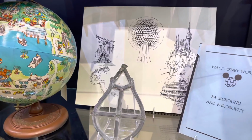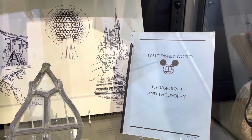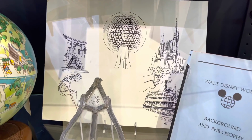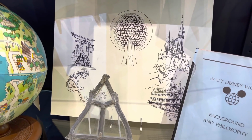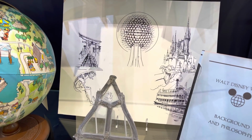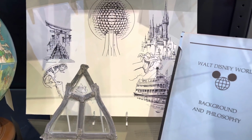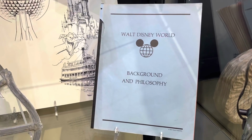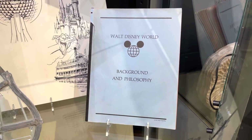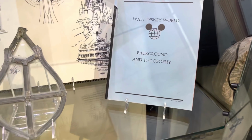We have a piece of a window from Cinderella Castle. The art in the back here might look somewhat familiar to many of you, a book that many of you probably own, those big pictorial Walt Disney World souvenir books through the years. A couple of different versions of them had this art with Figment and the riverboat, the castle, Spaceship Earth, and a number of other things from Epcot. Well, that's the original ink art for that. And then what Marty Sklar wrote after Walt Disney passed away, a background in philosophy to guide the Walt Disney World team and project. Very important part of Walt Disney World's history.